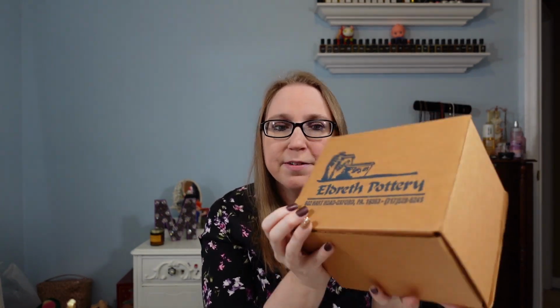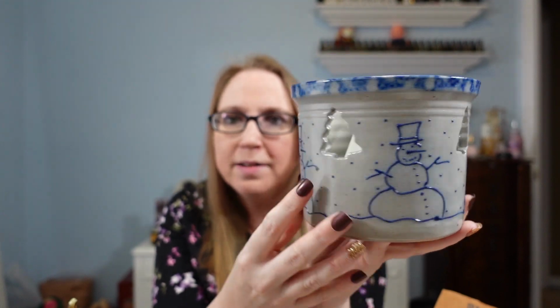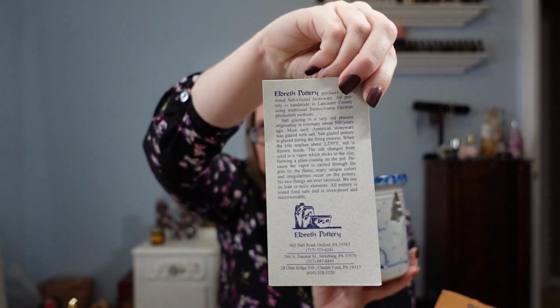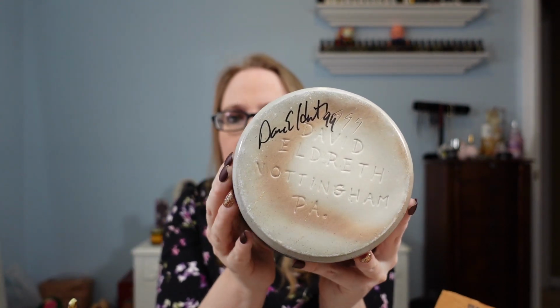Also, at that same indoor yard sale, I found this box that said Eldreth Pottery on the top, and lo and behold, that's what was inside. So I'll share with you what it was. This is so incredibly beautiful. So it's like a crock salt glaze with snowmen all around, and then there are these like Christmas tree cutouts. It does still have its original little paperwork, and the really cool thing is it's actually signed by David Eldreth, the maker of the piece.